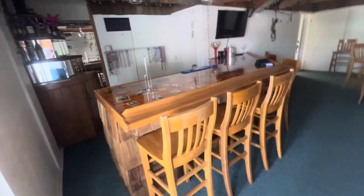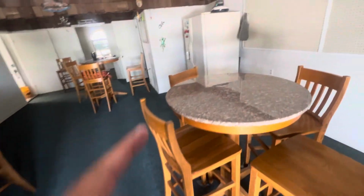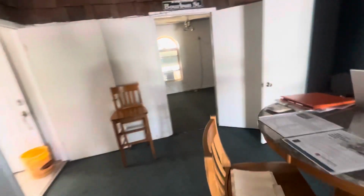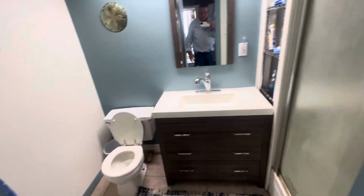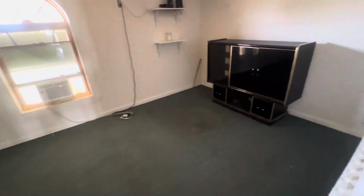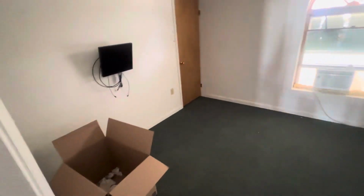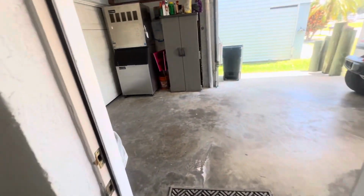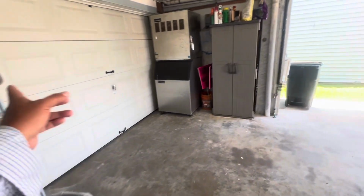They have this really neat bar here. Beer and bait refrigerator. We have a restroom right here with a shower. There's Greg. You have a bedroom or office down here. It's got a closet. This is the carport. Again, that's the storage area.